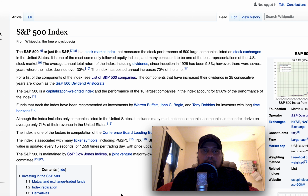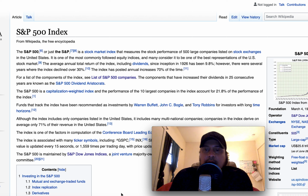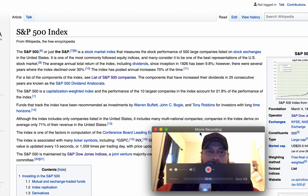The S&P 500 is a capitalization weighted index, and the performance of the 10 largest companies in the index account for 21.8% of the performance of the index. Funds that track the index have been recommended as investments by Warren Buffett, John C. Bogle, and Tony Robbins for investors with long time horizons. Although the index includes only companies listed in the United States, it includes many multinational companies. Companies in the index derive on average only 71% of their revenue in the United States.